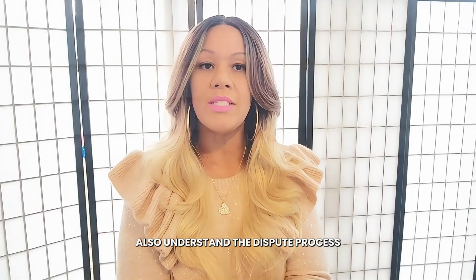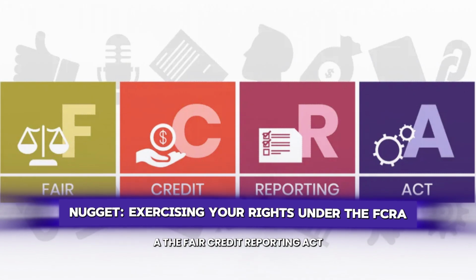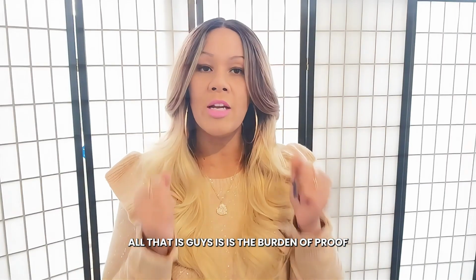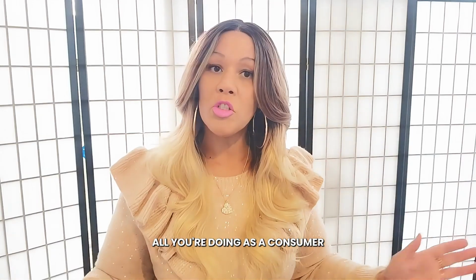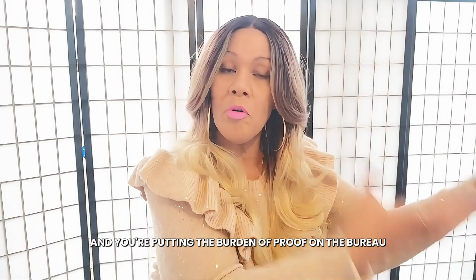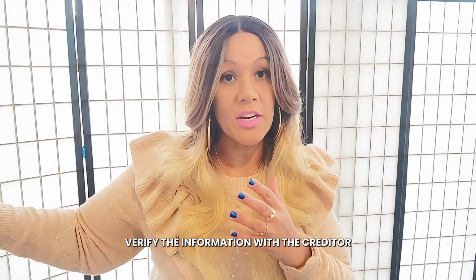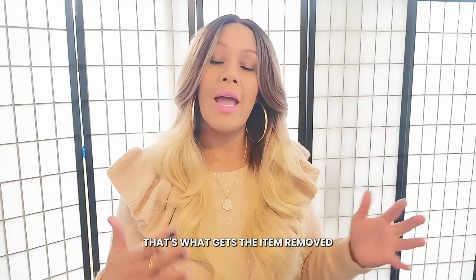Okay, guys, also understand the dispute process. What you are doing is, this is a nugget, is you're exercising your rights under the FCRA, the Fair Credit Reporting Act. All it is, guys, is the burden of proof. When you are challenging things, disputing things with the credit bureaus, all you're doing as a consumer, you're saying this item is not accurate, it's not mine, whatever your dispute is, and you're putting the burden of proof on the bureau. The bureau is then going to verify the information with the creditor, and depending on the outcome, that's what gets the item removed. Okay, guys, or updated.